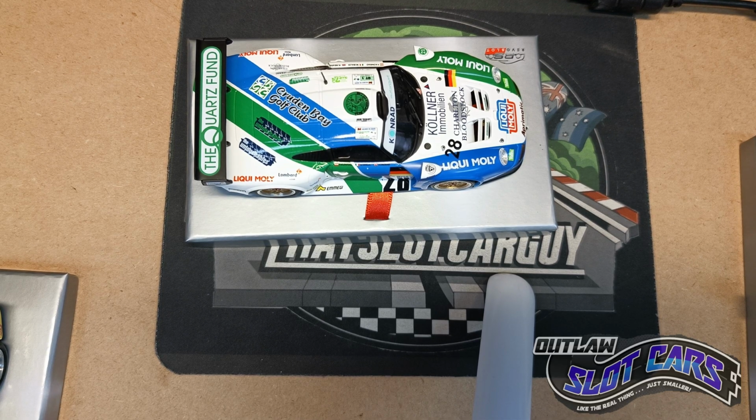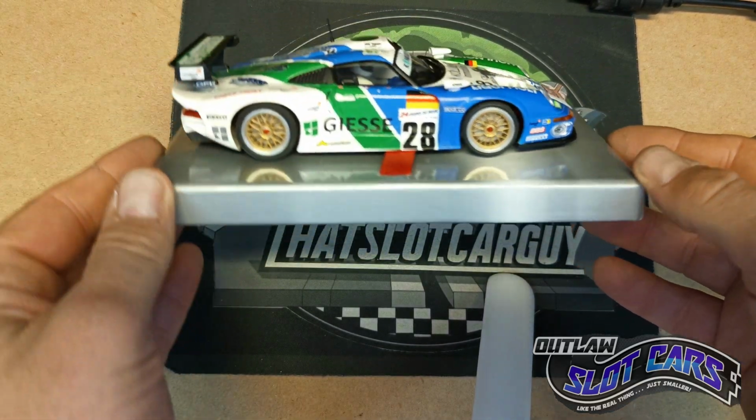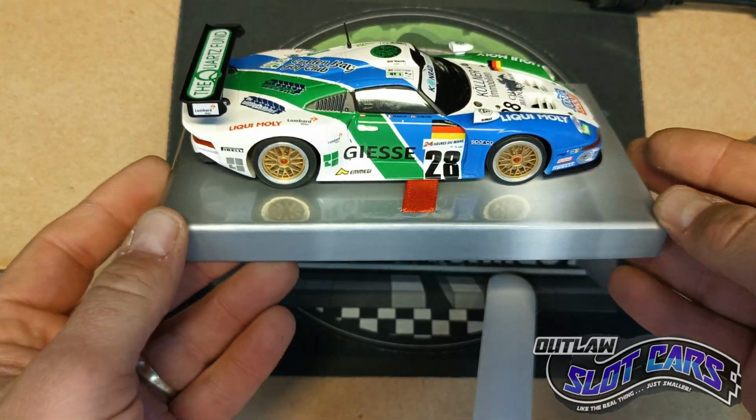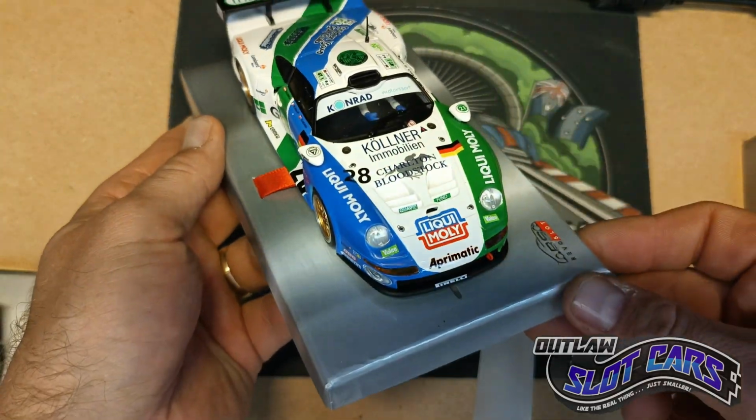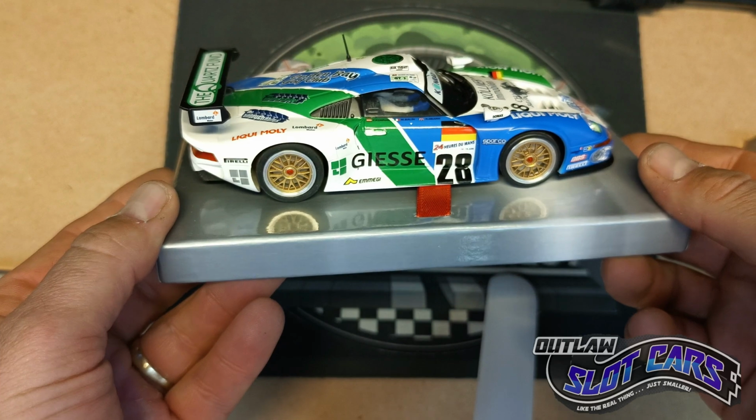So let's take a look at the 3 Revo slot cars I will be taking around the track today. First up, the beautiful number 28 Porsche 911 GT1. This one I will be using, I believe, at the Revo Nats. So let's get some laps done. Bog stock, straight out of the box, onto the track.